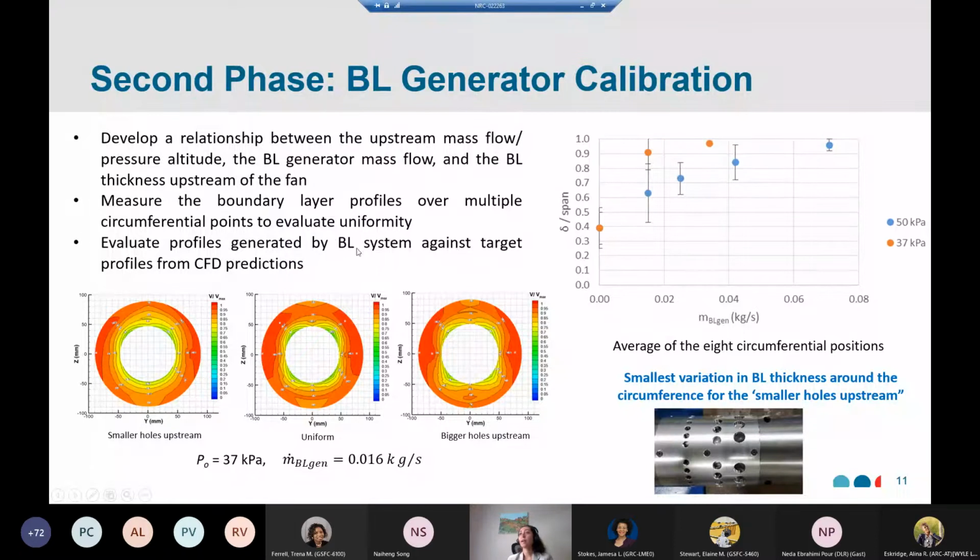So by doing this test, the boundary layer profiles were measured over multiple circumferential points in order to evaluate the uniformity of the boundary layers. And also the profiles generated by the boundary layer system were evaluated against target profiles from safety predictions. So here you can see just a few results from this phase.